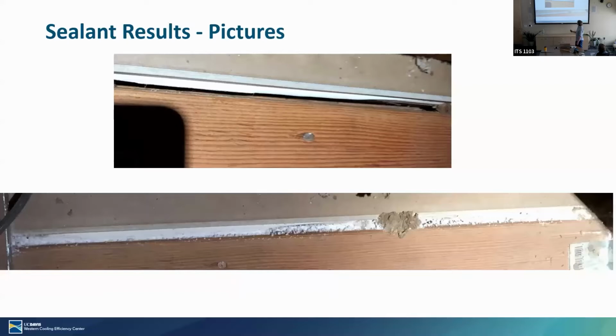This is a wall cap, atop of a wall, interfacing with some sheetrock. You see this line up here is just totally open to the downstairs. And then zoomed in and after our process, you see that completely closed up.